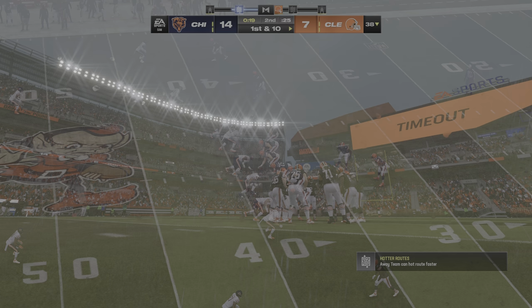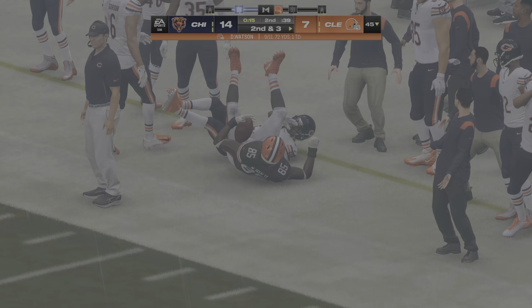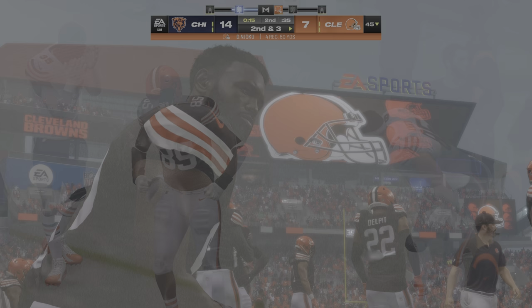So here's a first and 10 at the 38. To throw is Watson. Right back to Njoku. And he'll go out of bounds, it appears, right at the 45. That'll go for a gain of 7, and it's second down.